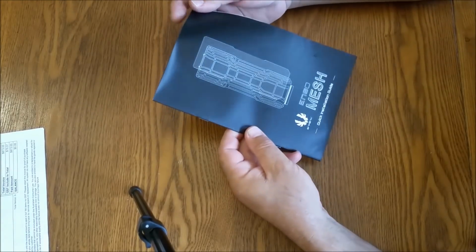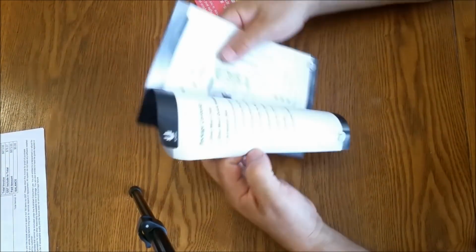And Scorpion Technology in Clayton. And that's where I got the case from, because MSY didn't have one I liked. Let's talk about the case, Enso Mesh. I'm going to get the case and show you.